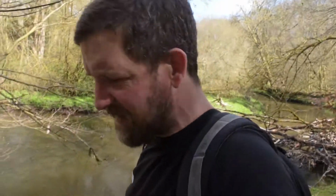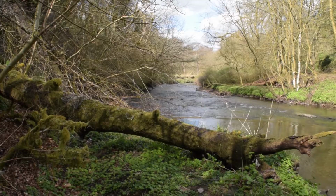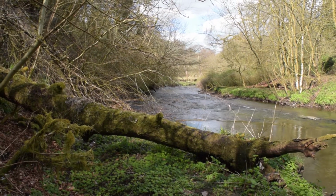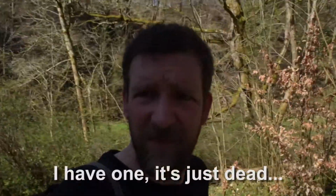But one of the cool things here is there's fallen logs that are covered in moss everywhere. Yeah, I could definitely see setting somebody on this or laying them on this as part of a shoot. Days like this, I wish I had a drone. There's a big waterfall down there. Well, alright, it's not a big waterfall, it's a little waterfall, but it's really, really fast.